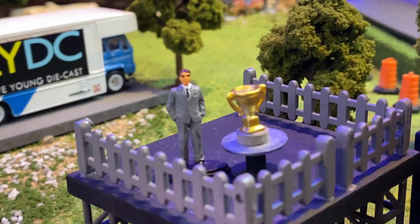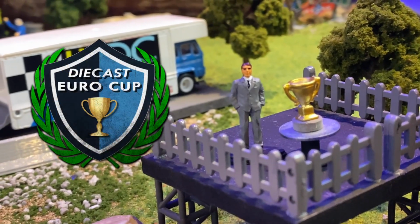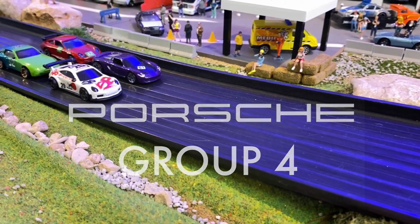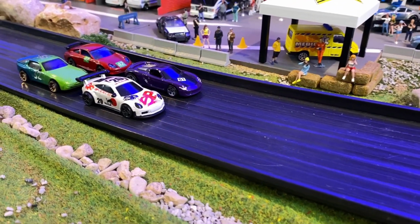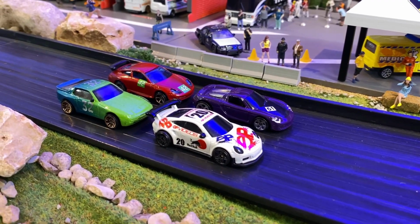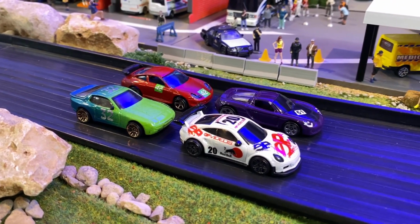Welcome back to Live Young Diecast and Tournament 2 of the Diecast Euro Cup. This is the Porsche Series. We've got Group 4 on deck for tonight. The top 2 will advance to the semifinals, with those winning from Group 3 just a couple days ago. We'll bring that to you next week.